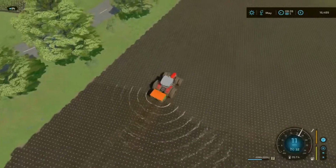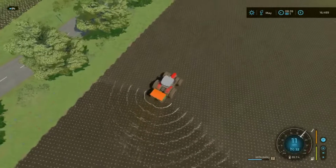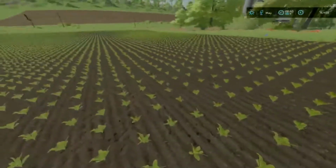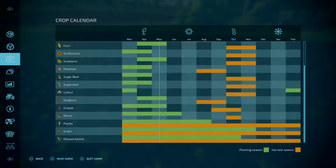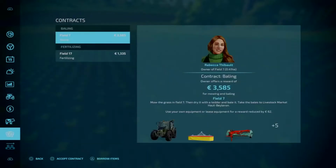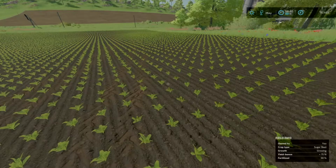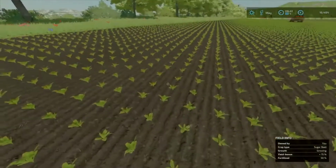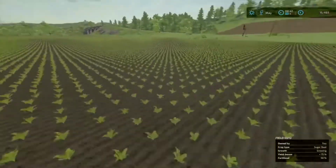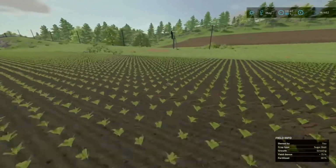But in theory, we didn't need to mulch this field. So in theory we should have maximum yield now, or we will do once it's been fertilized again. So if we turn field info back on, yeah, 75% yield bonus. When we fertilize it a second time, we will get that extra bonus.